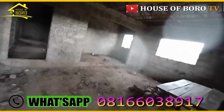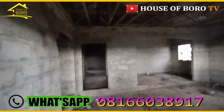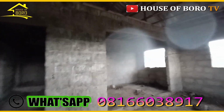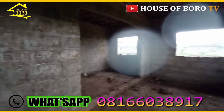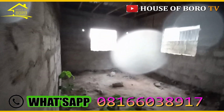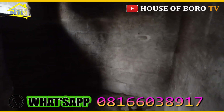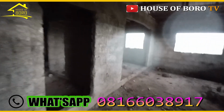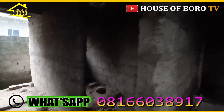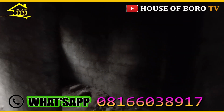So this is the front apartment. Please take note, aluminum roof. Over there, that's the dining. And here is one of the bedrooms. So this is the kitchen, and this one here is the store for the kitchen.